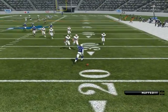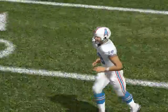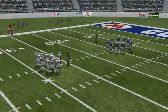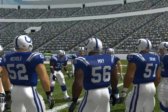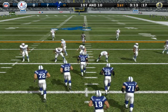He can't control the ball. The home team scoops it up. That was a lucky bounce. Ball on their own 24. Ball on the 24-yard line.